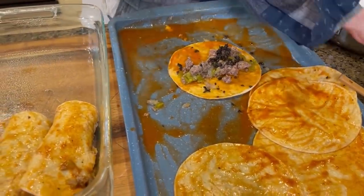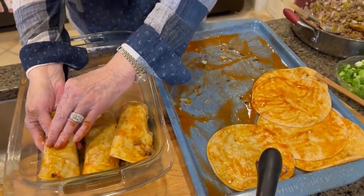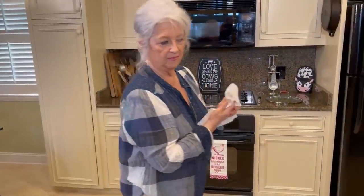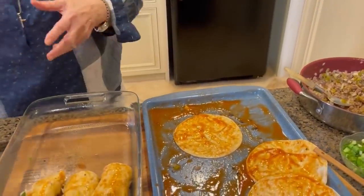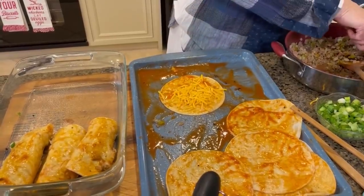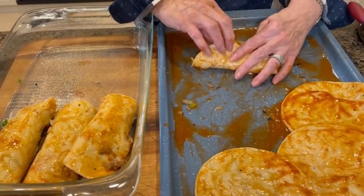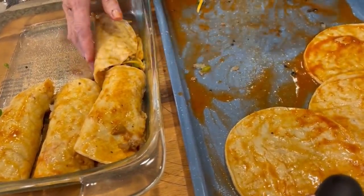I'm gonna make this row with black olives. I forgot to put the cheese on them. And those three are gonna be without cheese, and the rest of the ones are gonna have cheese. And I am gonna start putting the cheese on the bottom. And then, you know, I think this is probably one reason why Mexican food is so very reasonable, is because a little bit of that meat will go a long way.